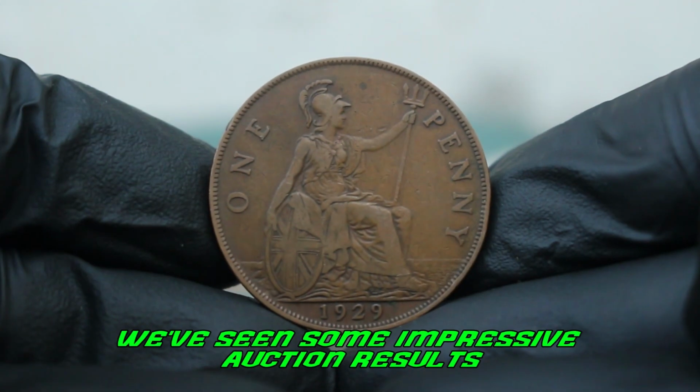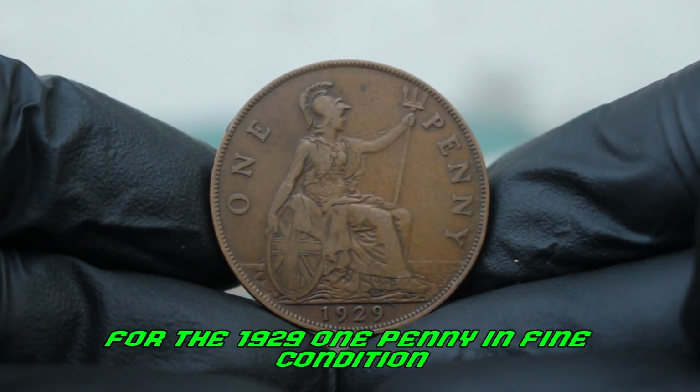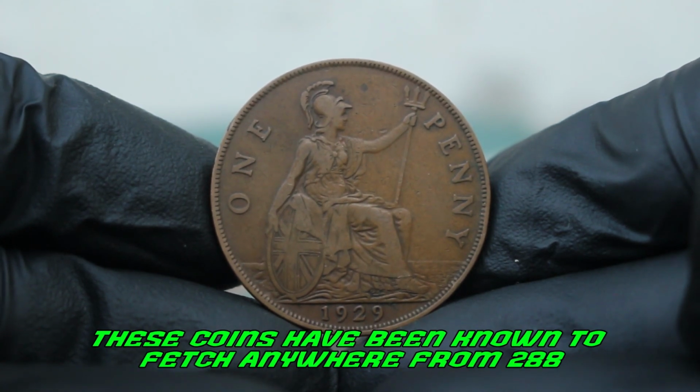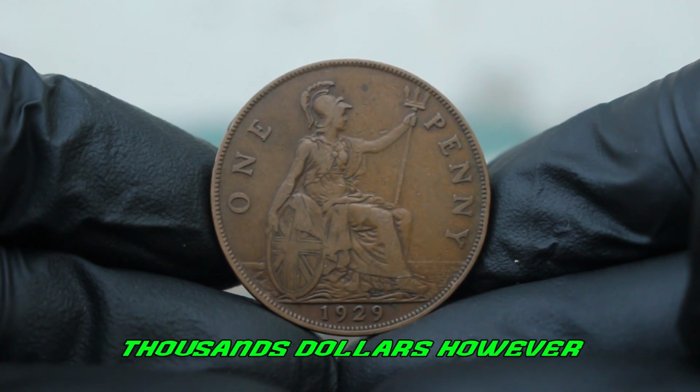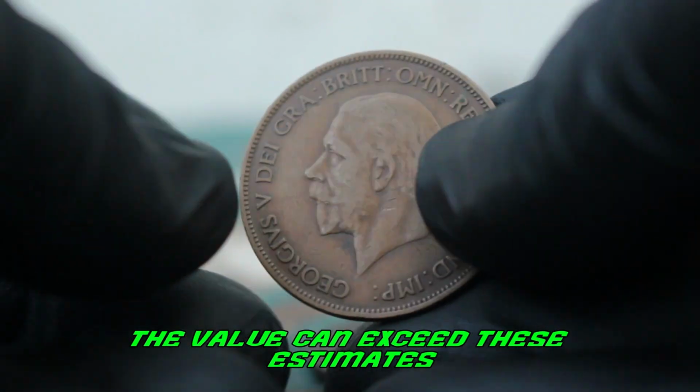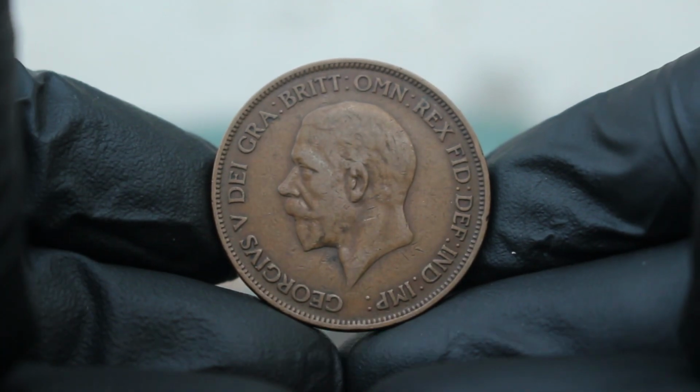In recent years, we've seen some impressive auction results for the 1929 one-penny. In fine condition, these coins have been known to fetch anywhere from $288,000. However, in exceptional cases with outstanding provenance or higher grades, the value can exceed these estimates.